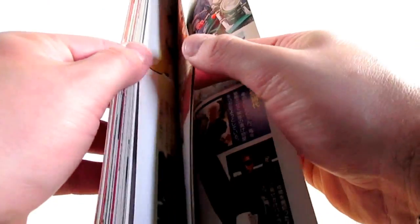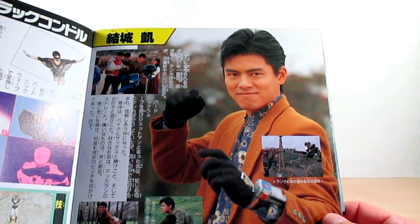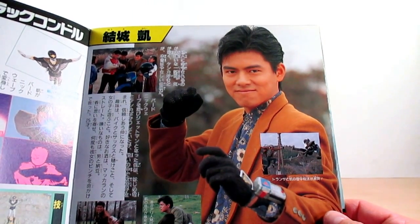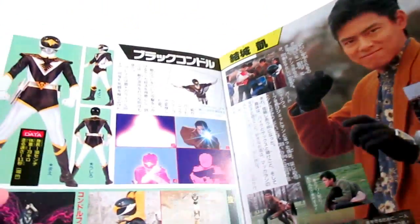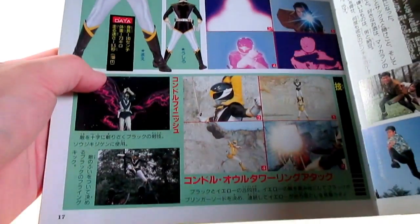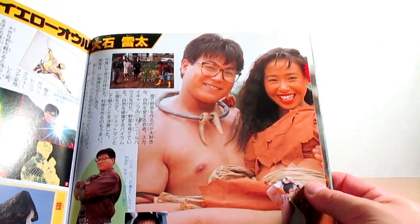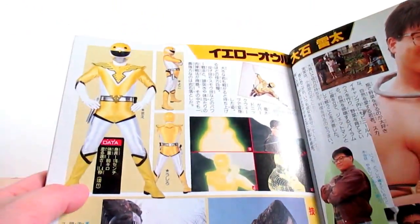Next page. Here is Gai. A nice shot of him, even though he was a jerk in the series. And he did mellow out as the show progressed. And then he is also known as Black Condor. Nice shots of him as Black Condor. The next page, 18 and 19, here's good old Raita, and he is also known as Yellow Owl.